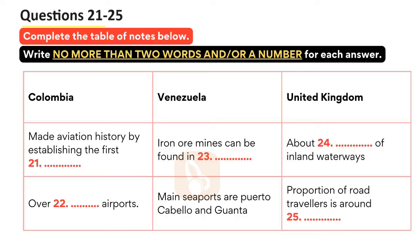Good morning, and welcome to this morning's lecture on transport. What I'll be doing today is comparing forms of transport in different countries to see how forms of transport are affected by factors such as geographical landscape and economic development. My focus will be on countries in South America, Europe, and Asia.